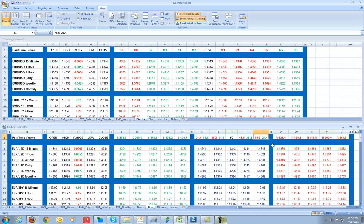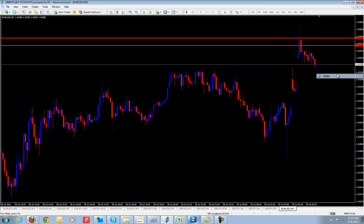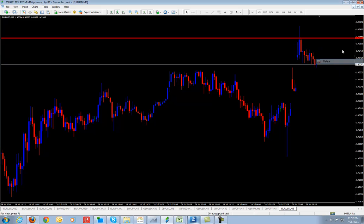Now I'm going to get out the chart, and what I'm going to do is just for an example, I'm not going to use this chart, I'm going to use a different one. No, we'll use this one. We're going to get rid of these lines now, we don't need them. I made my point.